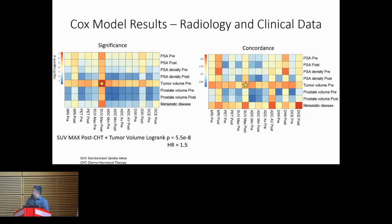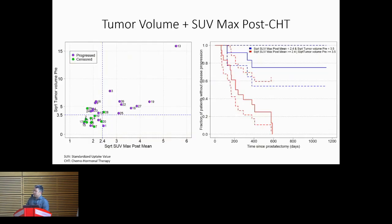Next, we look at the tumor volume and SUV max post for each patient. So we plot the patients, the figure on the left, and you see there the censored patients, the ones that did not progress, are clustered on the bottom left, right? So patients with low SUV max post and low tumor volume were the ones that were censored, that did not progress. So it seems that these are the patients for which the treatment was effective, and anybody with high tumor volume or high SUV max post was unlikely to benefit from treatment.